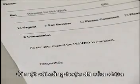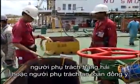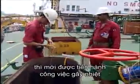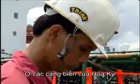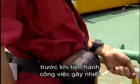In some ports and repair yards, a marine chemist or an OSHA representative must also agree to the issuing of a hot work permit. In U.S. ports, the local Coast Guard may also have to be consulted.